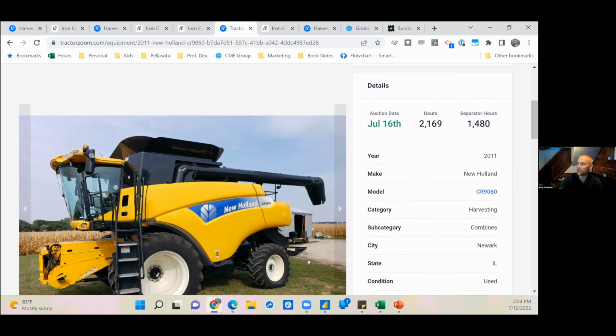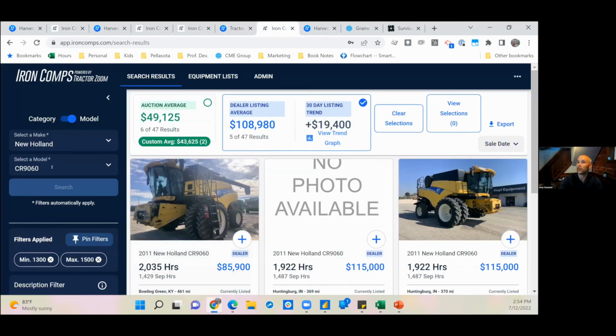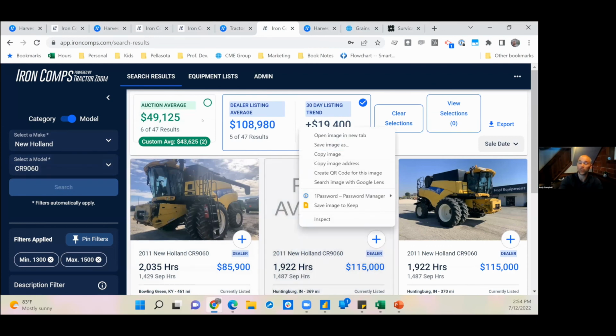Figure out, okay, what would you pay for this? Find some comps on it. If you're on IronComps, you can go in there, type it in, and you can write this one down. I'll throw this one in pro bono to you. The auction average is right about 50. I've looked a little bit closer, and the 43 is probably closer to a custom average based on two recent sales. Dealer, though, is certainly a lot higher than that, just over 100.